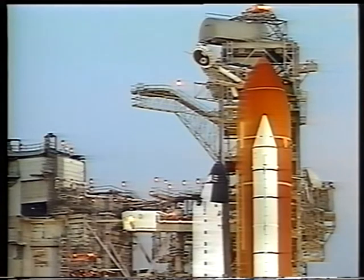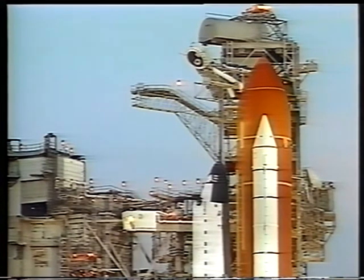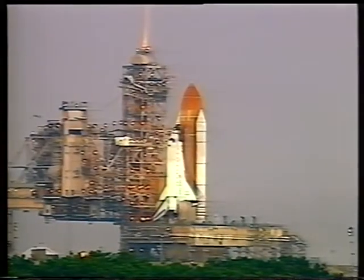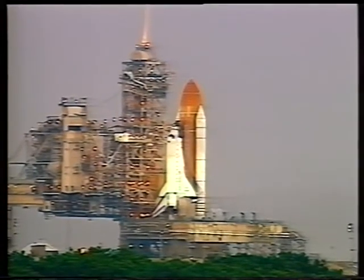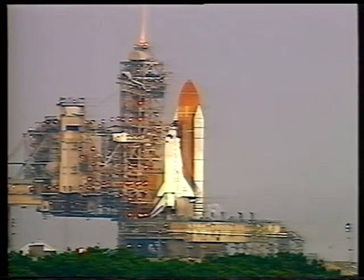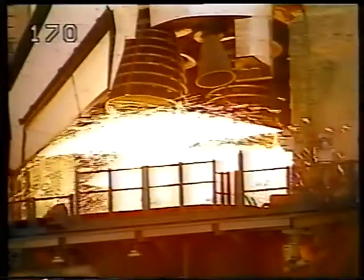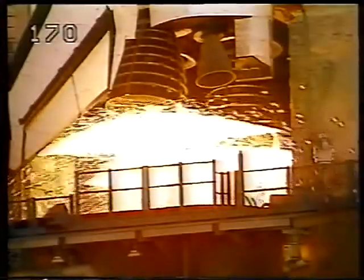Hydrogen tank now on the bottom two-thirds of the external tank being pressurized. SRB nozzles gimbal to flight position. Firing chain is armed. Sound suppression water system is activated. Marine safety command systems are armed.